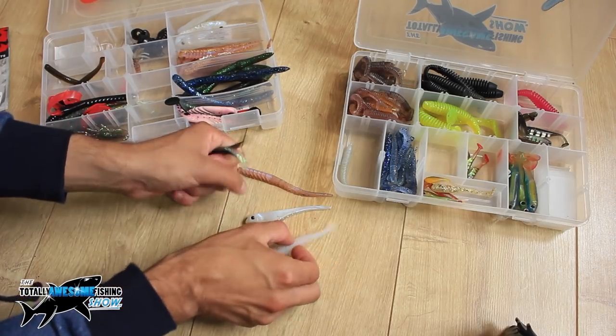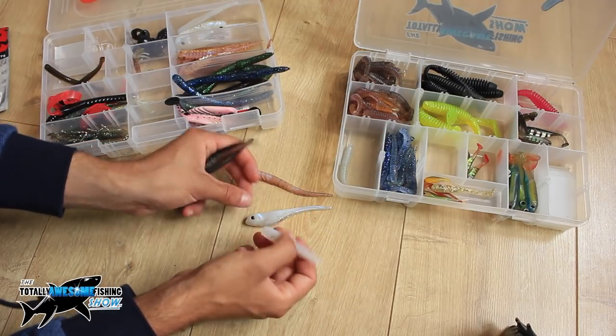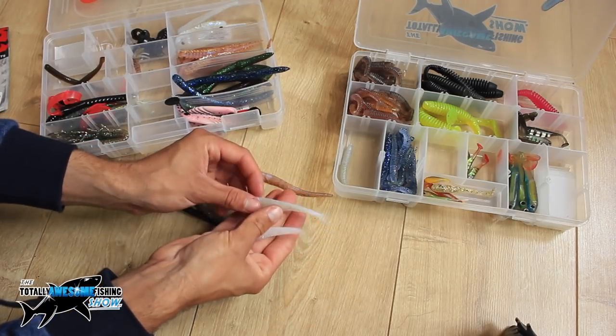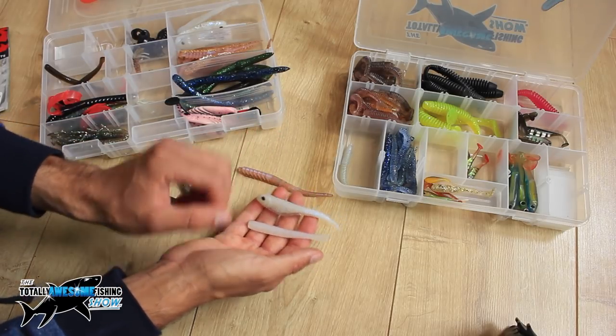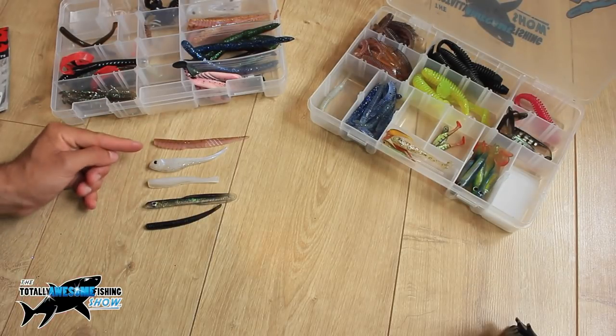But I prefer to use something about 6 to 8 centimeters, that is my favorite length, so around about that size. And the color, obviously I did well in the darker color, and I did catch on the white as well. So that's my range of stick baits here.